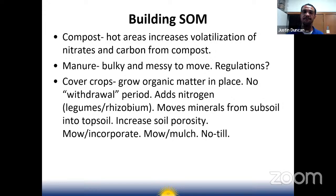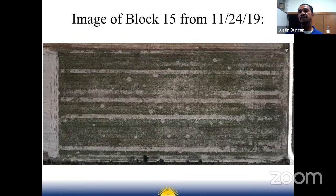All right, so this is from our experiment down there in the valley. And these are different rows of cover crops planted out. And the blank spots are control plots. And the little circles are where they had soil moisture meters. I see the little circles.